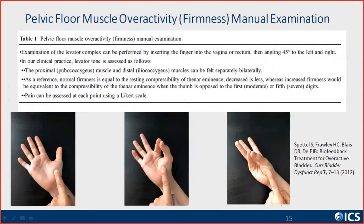Another way to look at muscle overactivity is firmness. We can liken this to the thenar eminence, where you can put your finger at a 45-degree angle over the thenar eminence, and that would be normal. If you oppose to the first finger, that would be moderate, and if you oppose to the small finger, that would be severe.